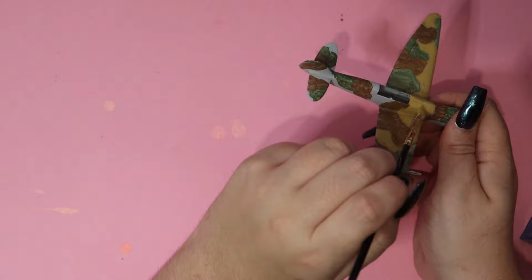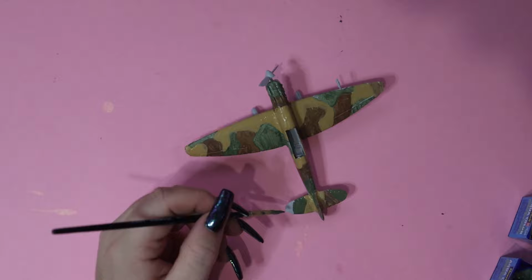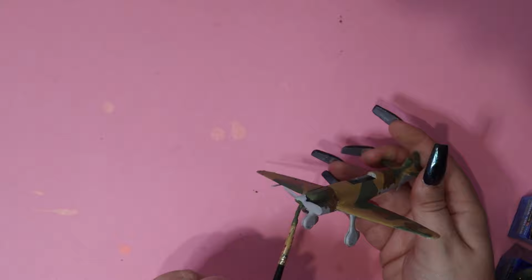Now, at the moment, it does look really blocky. It doesn't look very detailed. It looks really unfinished, but don't worry, that's just the initial coats, and it's really common when you're brush painting with acrylic paints. You won't get it like with an airbrush, where it's a really consistent, lovely color. You might have to go over it a couple of times to make sure you're doing thin enough layers that you're not going to clog up any of the detail.